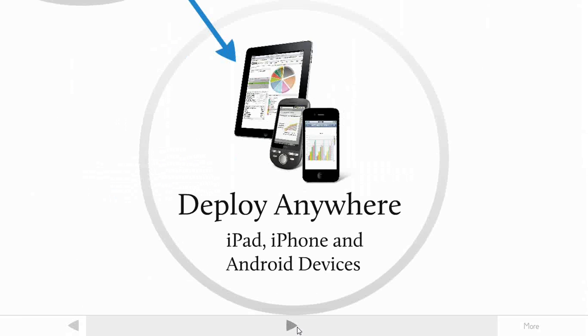We've touched on mobility. It's a huge theme in the software industry. We make it easy for you to deploy ClickView to people who use iPads, to people who use smartphones. All you need is a username and a password, and you can access all of that information on any device that you use.